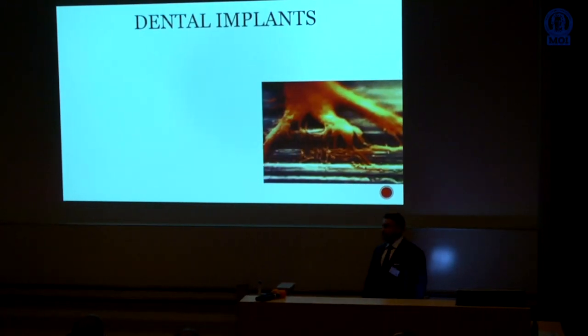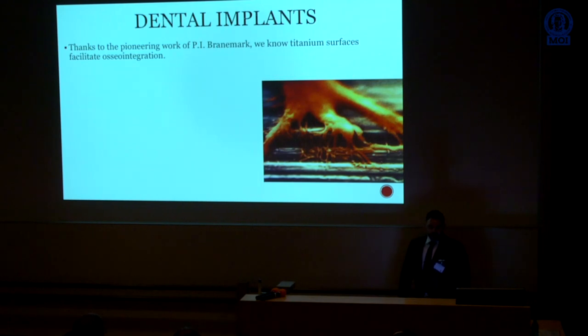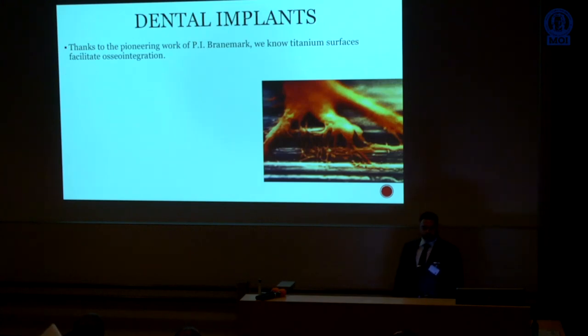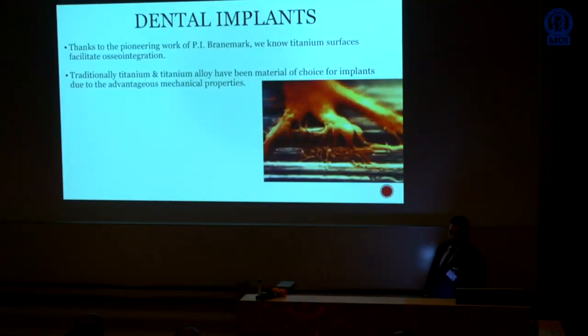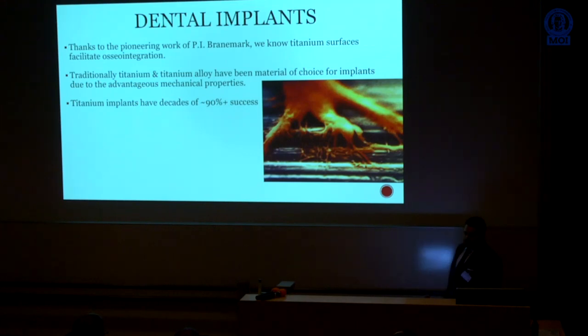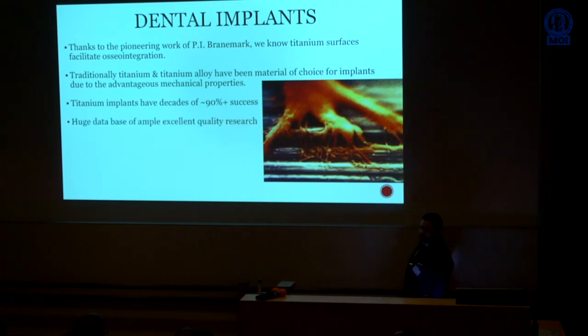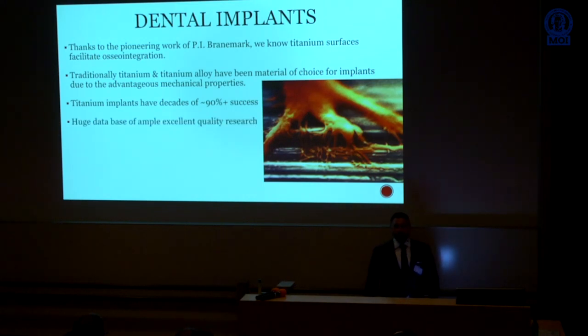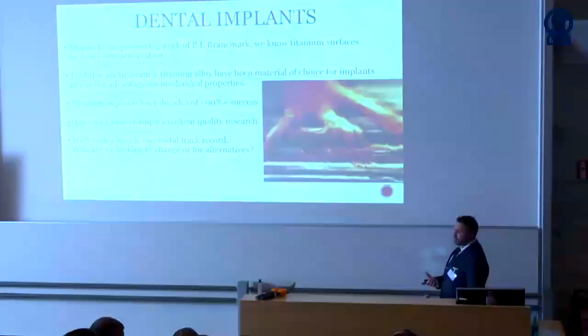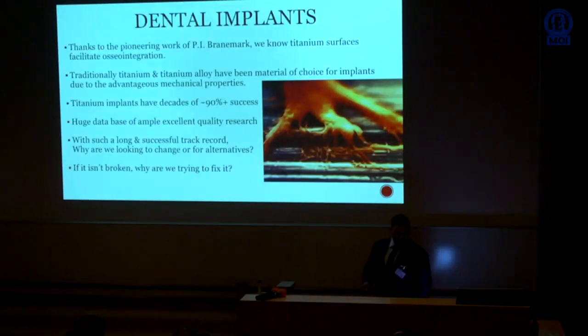So, dental implants. Thanks to the pioneering work of Brånemark, we all know that the titanium surface facilitated osseointegration. Traditionally, titanium and titanium alloy have been the materials of choice for implants due to their advantageous mechanical properties. Titanium implants have decades' worth of data, and they have at least greater than 90% success. A huge database of ample scientific studies and quality research. So with such a successful track record, why are we looking for alternatives, and why are we looking to change that? If it isn't broken, why are we trying to fix it?